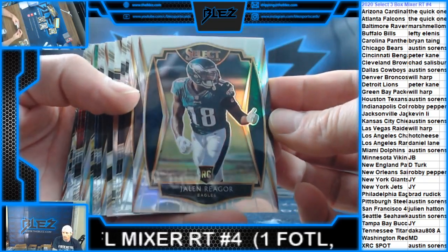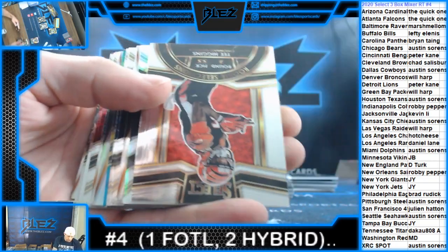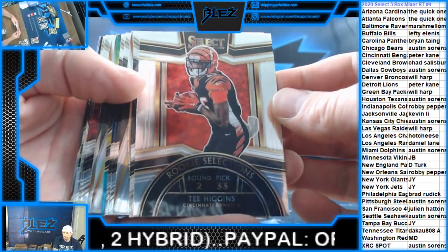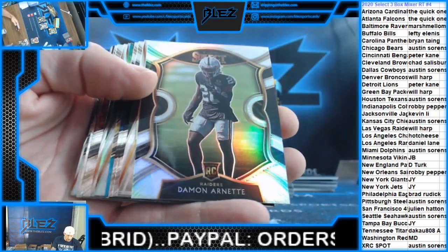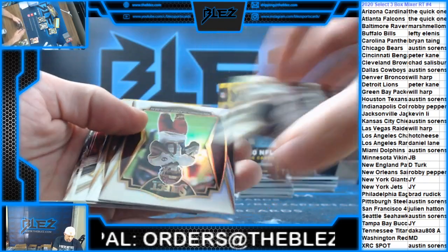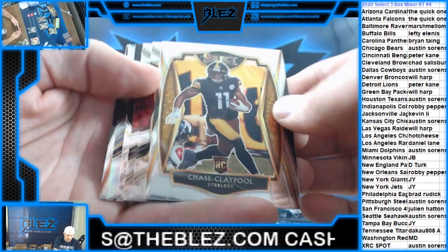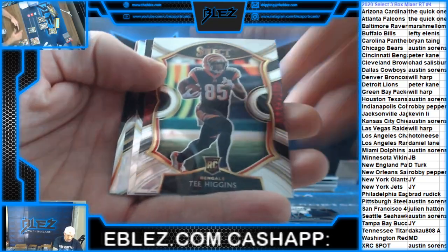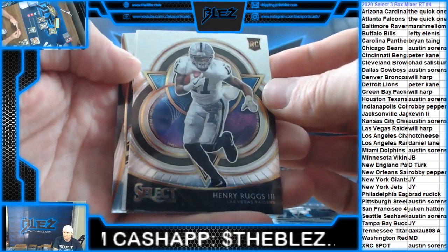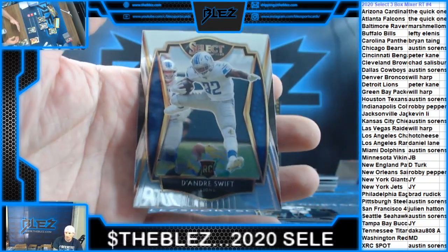Mr. Rigor, premier level silver. Diggs, Judy. T. Higgins. Damon Arnett, Raiders rookie. Tie-dye, let's save that for a minute. Gandy Golden, silver, premier, Washington. Chase, Patty, Higgins. Ruggs. Isaiah Simmons, silver. Swift, premier level.